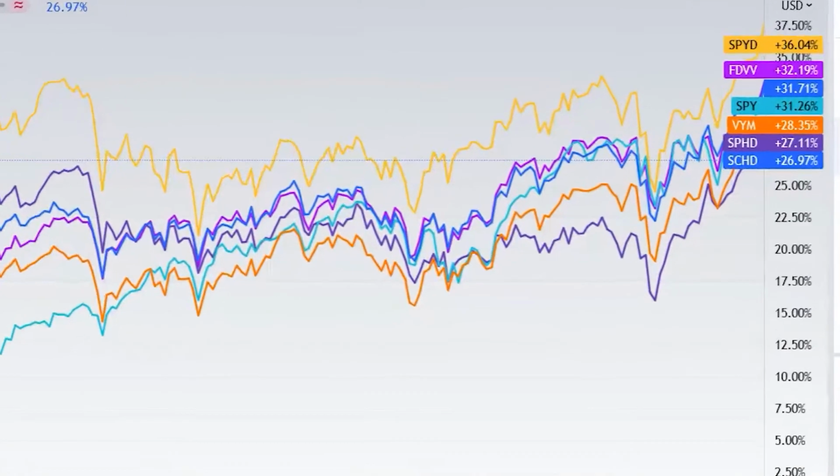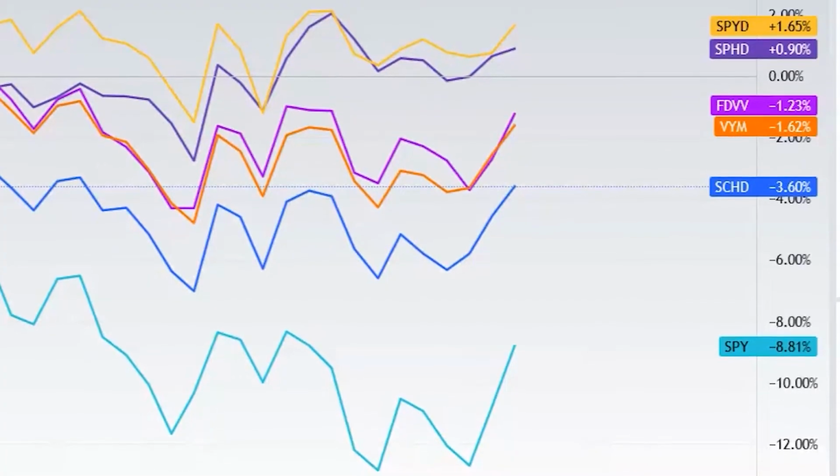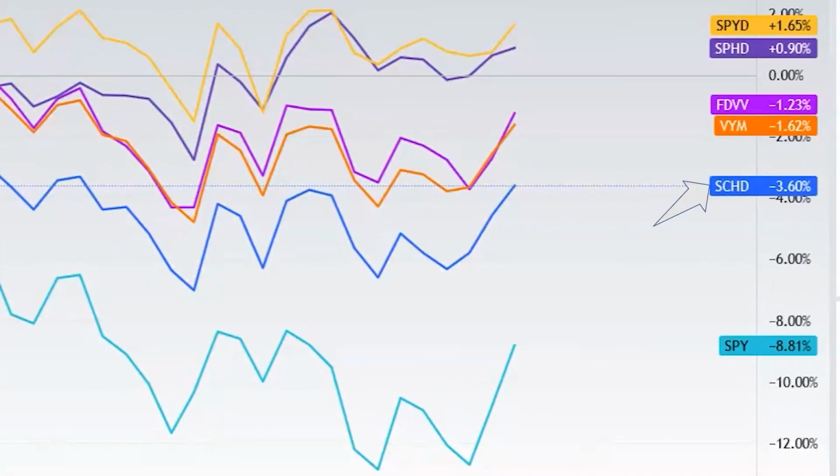But here's the thing. If you look back over the performance during 2021, SCHD started lagging behind. While it still had a 26.97% rate of return, many of its peers did better than it. And it didn't beat the S&P 500 that year either. And if you look year to date, it's also lagging all of its competitors, but it is beating the S&P 500 this year.